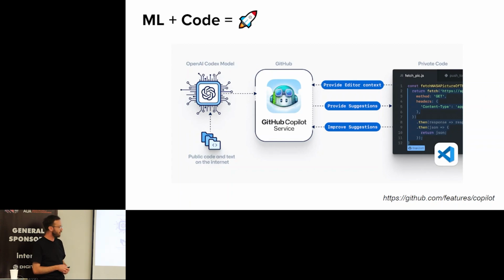What OpenAI did is they took GPT-3, a large language model, and they fine-tuned it on a lot of code data. They scraped GitHub, and they just continued training the GPT-3 model for a bit, and then they called it Codex. So Codex is just an autoregressive model. It's designed to predict the next token or the next few tokens based on the previous tokens.